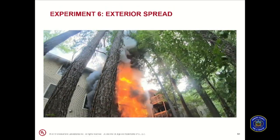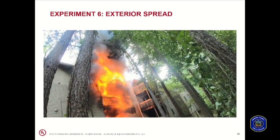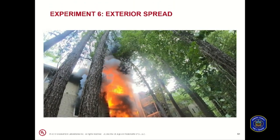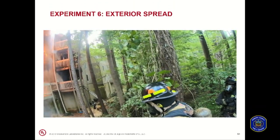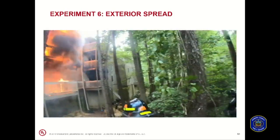The suppression method chosen for this was an initial line to the rear. What damage can we do with 1 3/4 inches? Again, 160 GPM, 50 PSI. We had a backup 2.5 there in case things went awry. We had a master stream there. We also had 4 engines and 2 or 3 trucks on the Alpha side ready to go in floor by floor should things go awry.